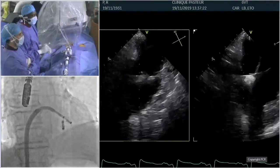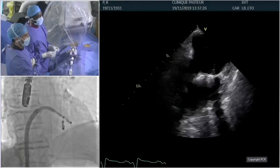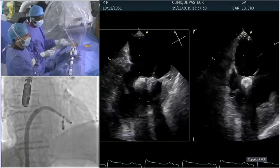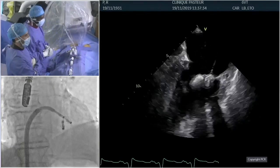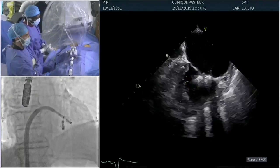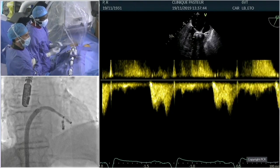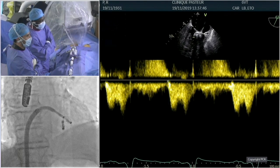Hello guys. So we listened carefully to the talk from Philippe. Meanwhile, what we did, Nicolas, myself, and Laurent, was to change a little bit the trajectory to be more perpendicular to the mitral valve. It was more feasible to capture the anterior mitral leaflet. So we have 2 PASCAL in place. There is a mild regurgitation. We're going to assess that all together.